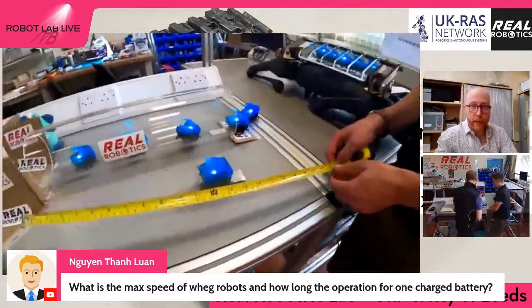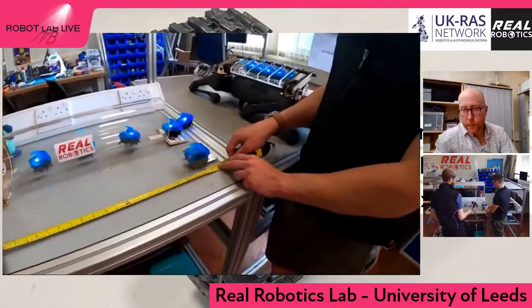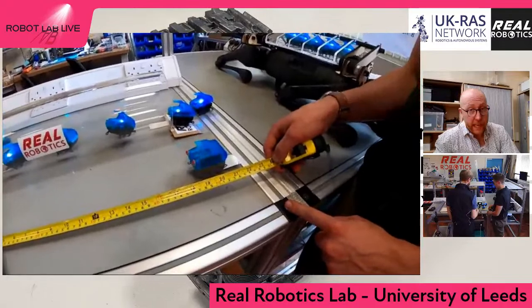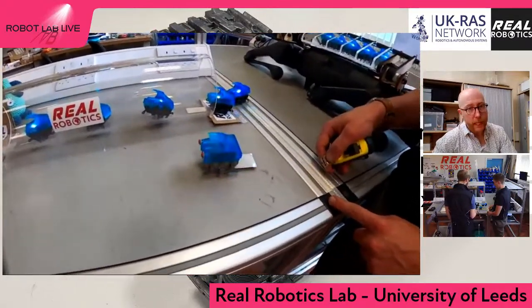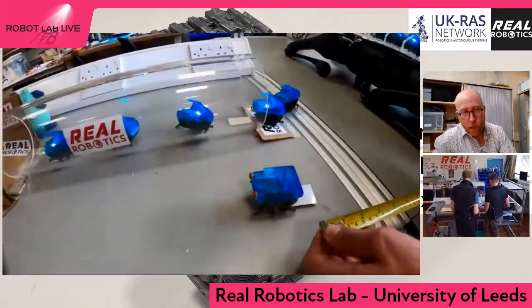So pretty fast. I mean, there's all sorts of optimization that could be done there. Essentially, it's always a trade-off between speed and torque. If we ultimately find... There we go. How fast was that?